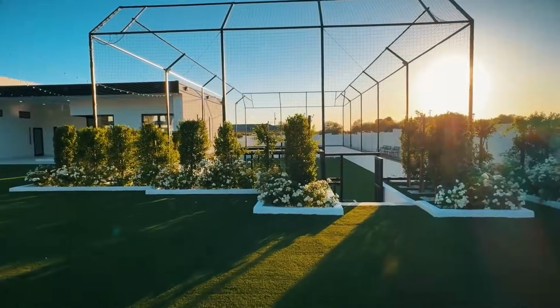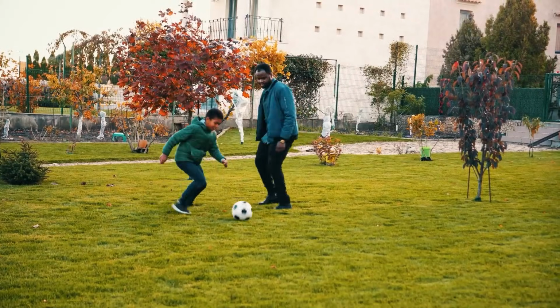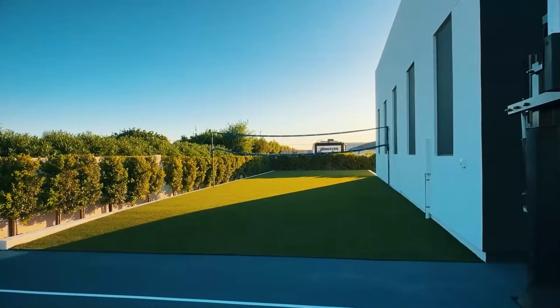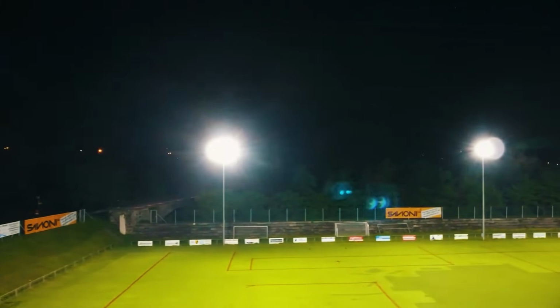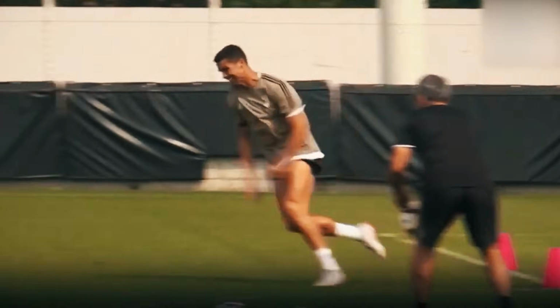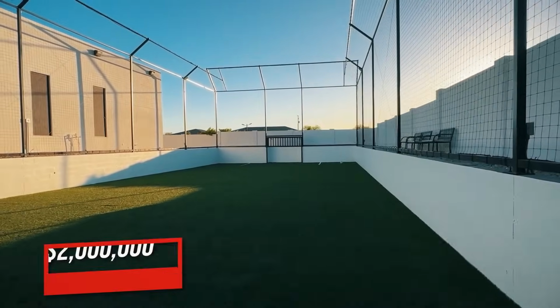In the yard, there is a private football field, but not a backyard one. A laser-leveled perfect pitch, a hybrid surface brought from Spain, and stadium-level floodlights so he can train even at midnight. This field alone costs about $2 million.